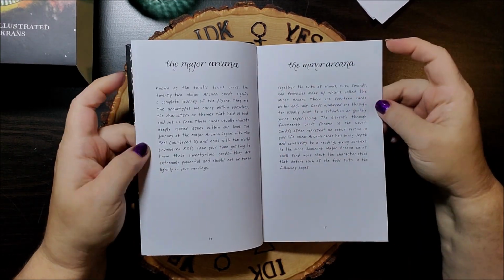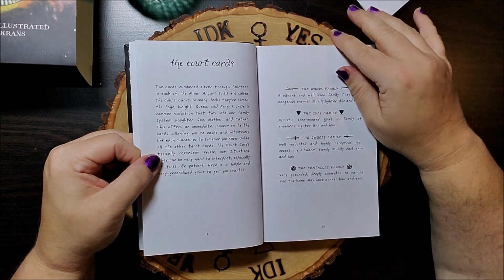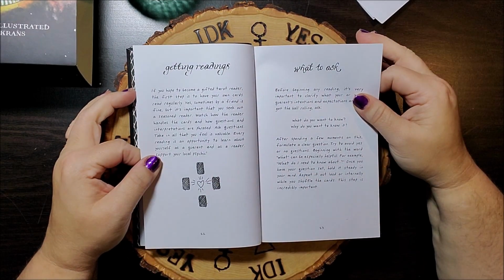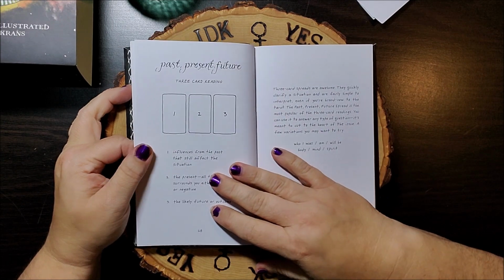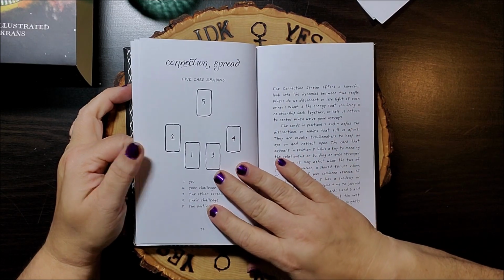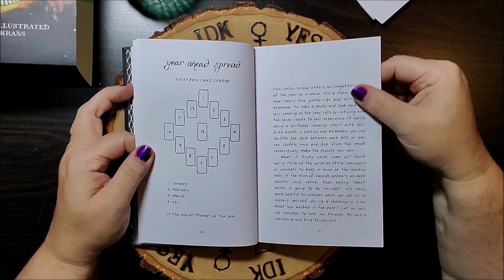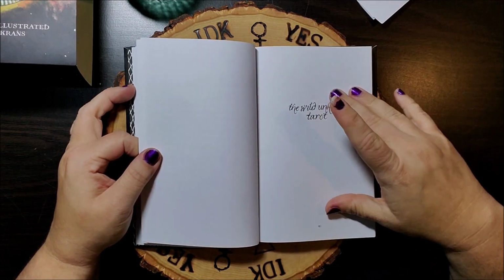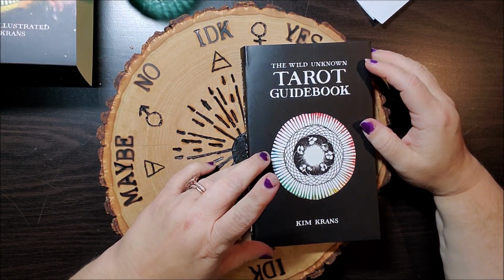The font is really beautiful. It's got a little rundown, which I like, in the court cards. It just gives examples of stuff. A card a day, past, present, future, a clarity spread, a connection spread, which I have to try in the Celtic cross. A year ahead spread, oh, that's good. Reversed cards, last thoughts, and then you get into the meanings. So, very good. And this is written and illustrated by Kim Kranz.